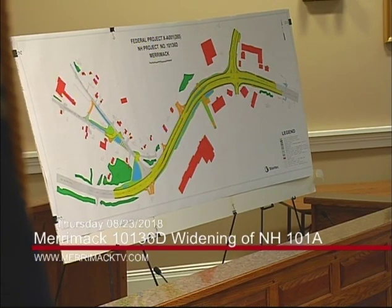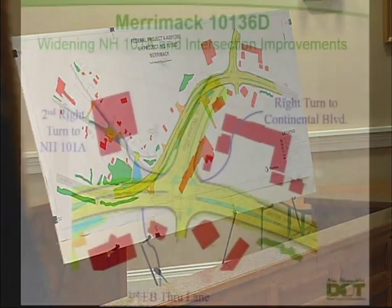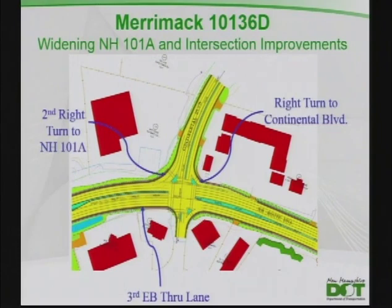This just kind of describes a little bit on the screen here, is where we're adding the right turn lane, just so you can see it for sure, and the channelized right, and then the third eastbound lane.